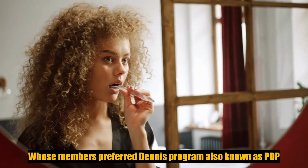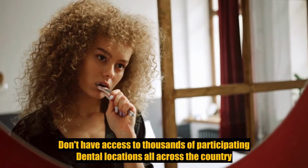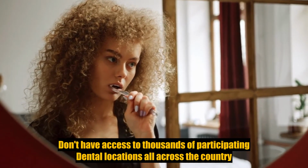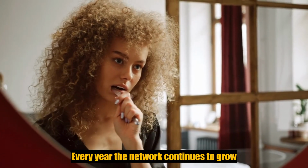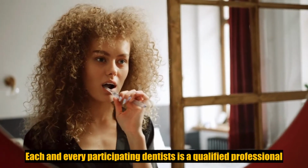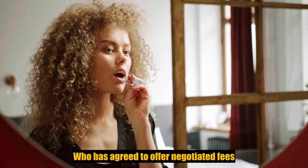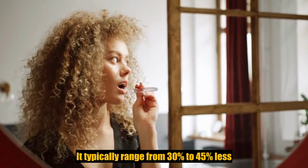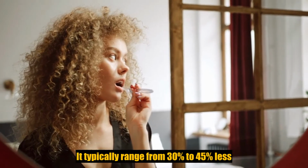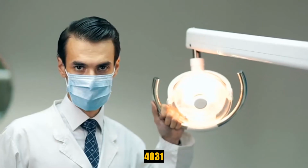With MetLife's Preferred Dentist Program, also known as PDP, you'll have access to thousands of participating dental locations all across the country. And every year the network continues to grow, giving you more and more options. Each and every participating dentist is a qualified pre-screened professional who has agreed to offer negotiated fees that typically range from 30% to 45% less. People First Plan Code 4031.